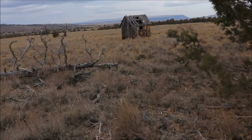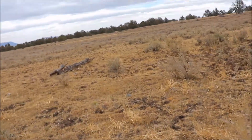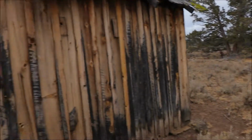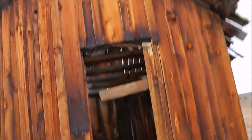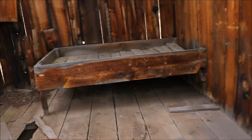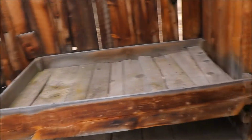Alright, we're here. Tiny little thing, Collins cabin. As far as I can tell, there's no roads whatsoever leading to it. This was the bed with a cabinet in the corner.